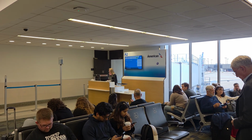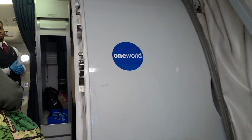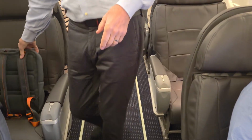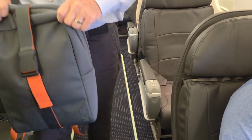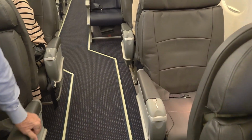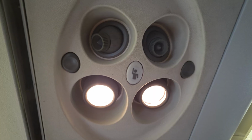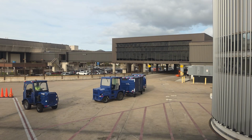The first class cabin on this aircraft is configured in a 1-2 configuration, with solo travelers definitely better off in the isolated single seat. This is where I was, in 3A. The seat definitely looked a bit retro, but was spacious and comfortable with great legroom. I noticed 2 air vents, all for myself, and then looked outside to see the baggage handlers loading up our aircraft.